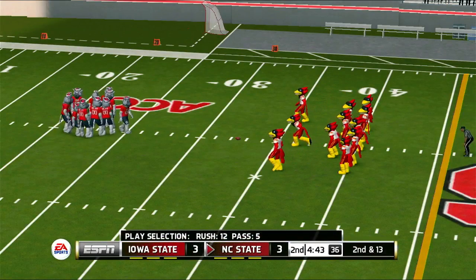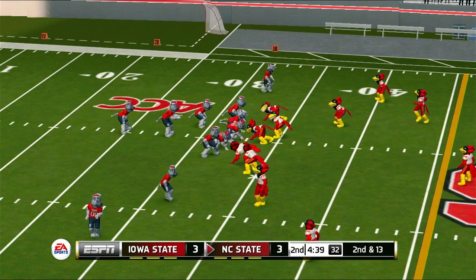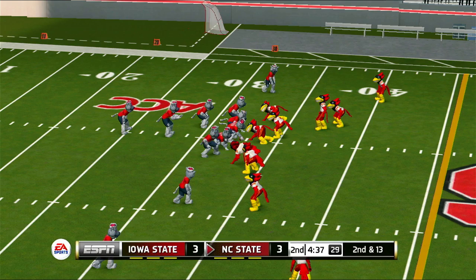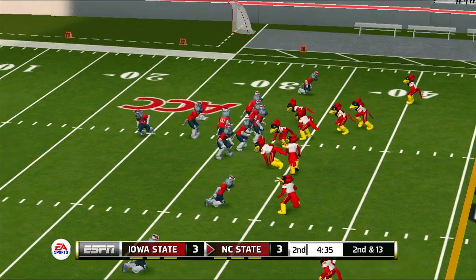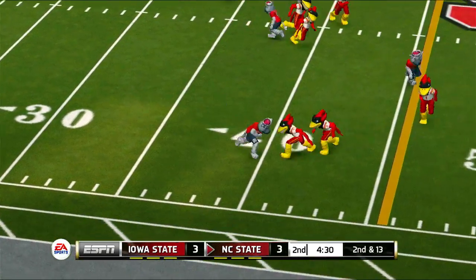It's second down now, 13 to go. Ball on their own 32. Three down. Hey, Mike 52. Ready! Red 68! He's got the corner.